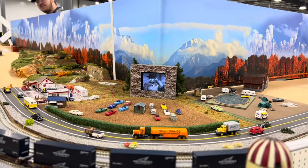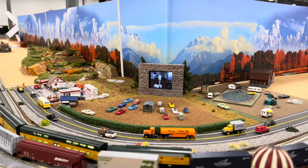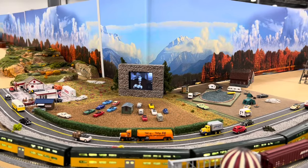Now I've got a drive-in on my layout, but this one's super cool because this is N scale. That screen's about 2.5 inches by 2.5 inches, and it was actually playing a movie.